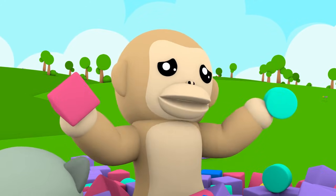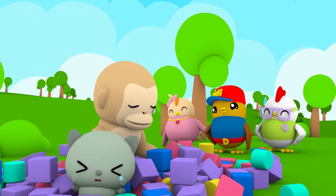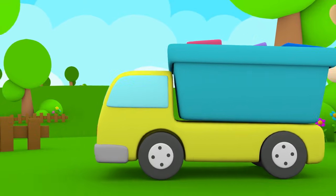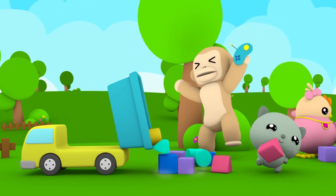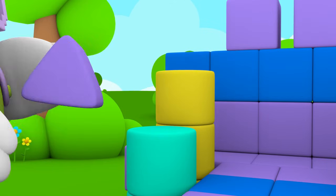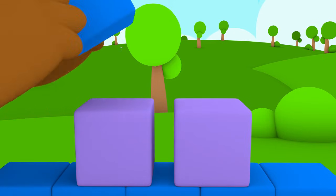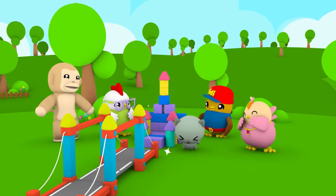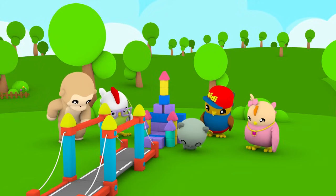Build it again, okay? It's all right, Mon. You didn't mean to do it. We'll rebuild it together. Come and let us do repairs. One block here, one block there. Work together, build with care until it's finished. Yay! It looks amazing! Hurrah!